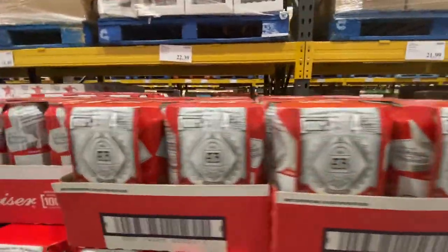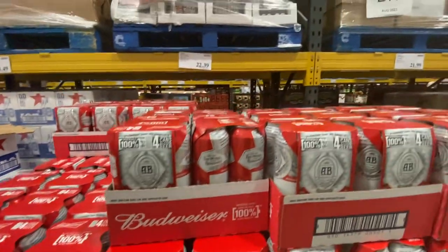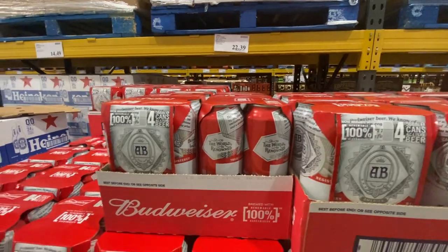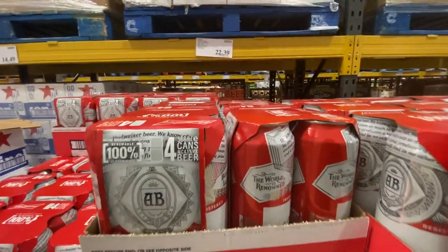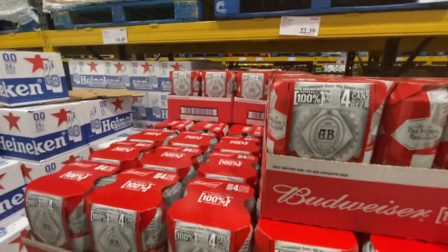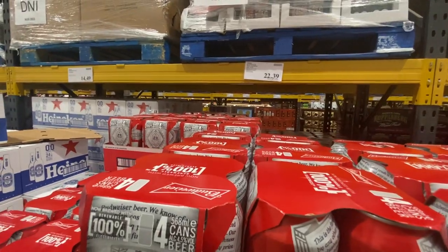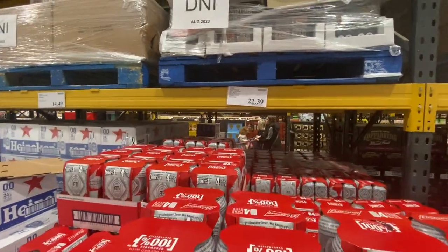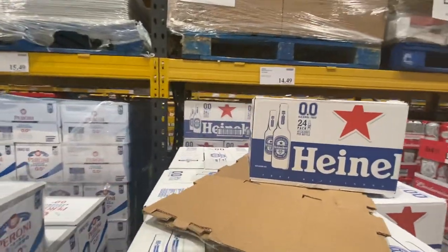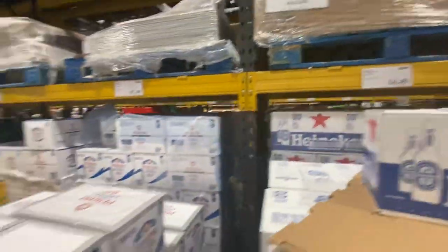Yeah, we're also here. We have a Budweiser, £22.39, for a pack of 24. I beg your pardon. That's also a good price. This is Heineken. Wow, a pack of 24 for £14.49. That's awesome. That's great.